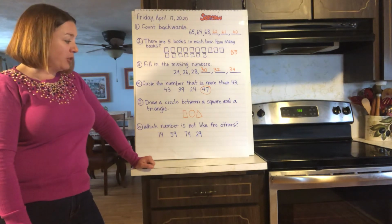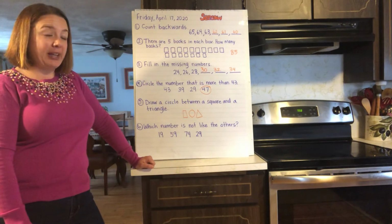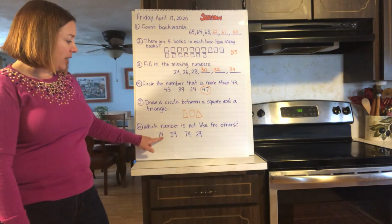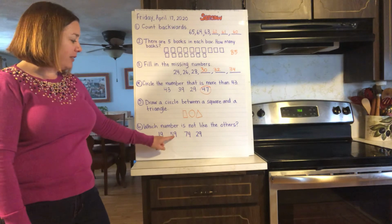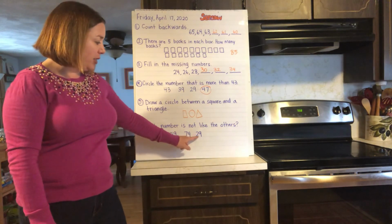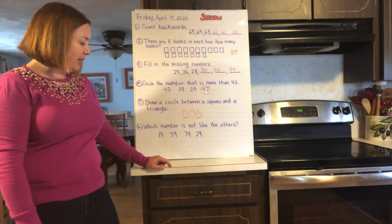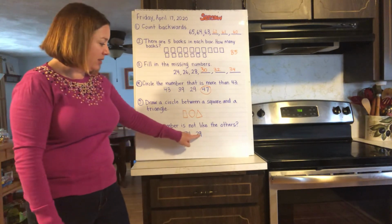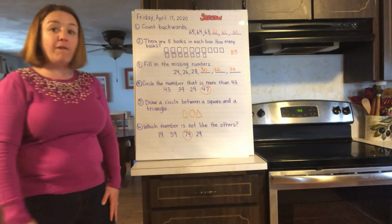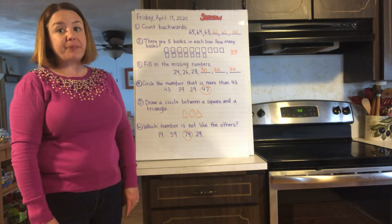When you're looking at numbers and you're trying to figure out what's different about them, you can look and see what's the same too. So 19 has a 1 and a 9. 59 has a 5 and a 9. 74 has a 7 and a 4. And 29 has a 2 and a 9. These numbers all have 9 ones, so 74 is the one that is not like the others. That one has 4 in the ones column.